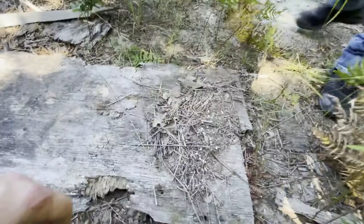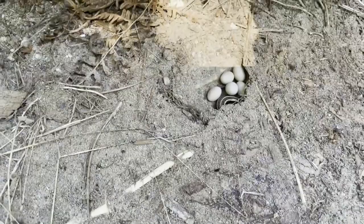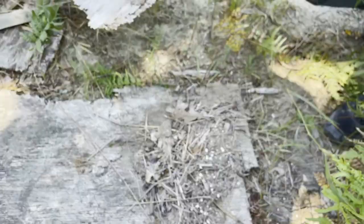Ready? Don't scare him. Don't touch her. She's right here on the edge. Oh, yeah. Look. I think they're all still there. That's good. They're ready to hatch, too, it looks like. All right, I'm going to put it down and let it be. They're about to hatch, too, which is good.